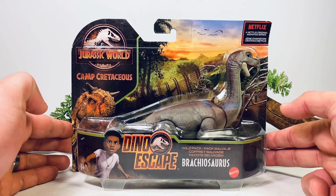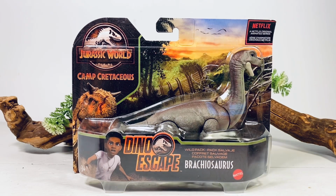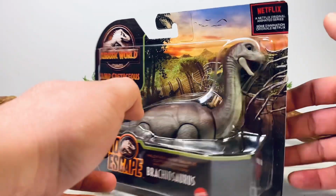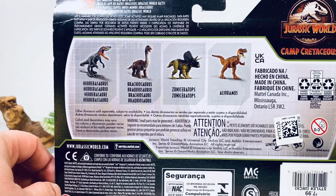It comes in the Dino Escape Wild Pack packaging. It has the Camp Cretaceous logo up there because the figure did show up in Camp Cretaceous. Got the Netflix logo up here in the corner. Darius down here, and behind the tail you can see the top of Toro, the Carnotaurus, and then spinning it around you can see the other figures available in this wave.